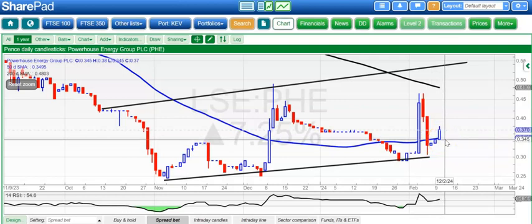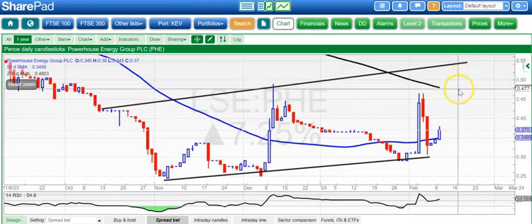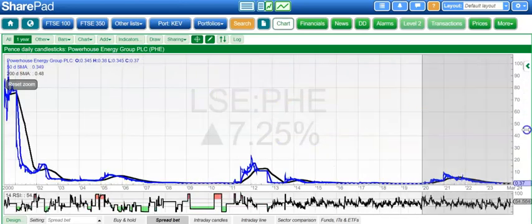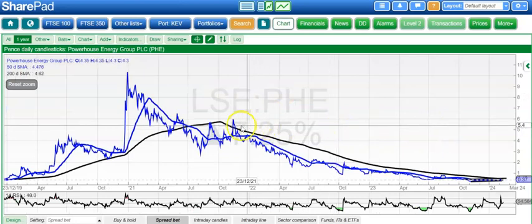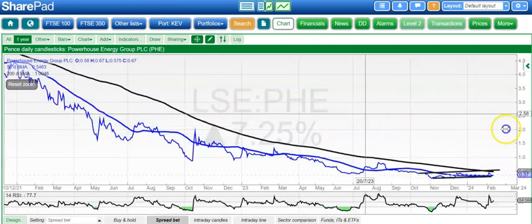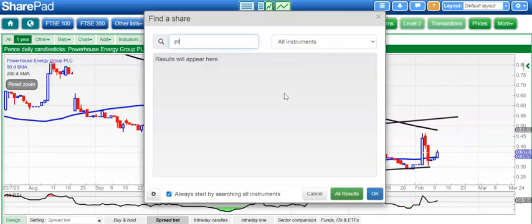That's around 0.34. Above that 50-day line, we're looking for up to 0.55 by the end of next month, maybe sooner than that, but let's be conservative given that we've got the 200-day line in the way there at 0.46. We haven't been above the 200-day line since back in the end of 2021, so that would be quite a trend change if we can get through that 0.48 level in the case of Powerhouse.